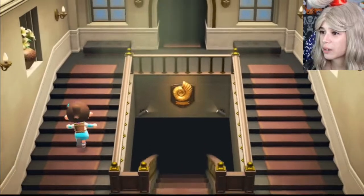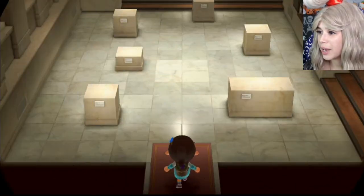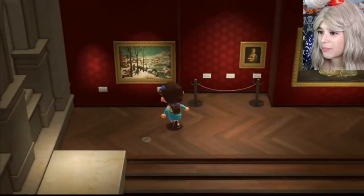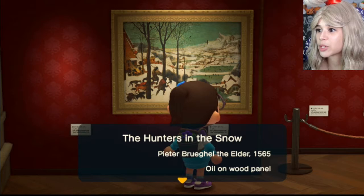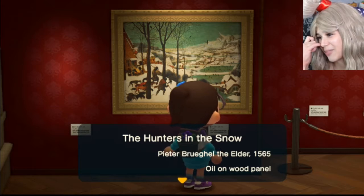And actually, since we're here, before I wake him, I got one new picture portrait thing that I actually got from Punchy. I don't know why. He gave me a painting that I didn't have. This one. Scenic painting. September 10th. Hunters in the snow. Like, how random is it that he gave me a painting? I was so happy because it was like the day after Red came and didn't have anything new, and I was so depressed about it that he gave me something nice.